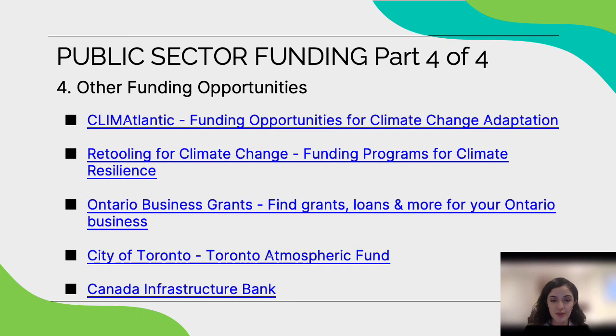The fourth and last category of public sector funding covers a wide range of funding opportunities. For example, the first 2 are related to funding opportunities for climate adaptation and resilience. The next one relates to Ontario government funding for Ontario-based businesses. We've also listed options that don't necessarily fit into the other 3 categories.